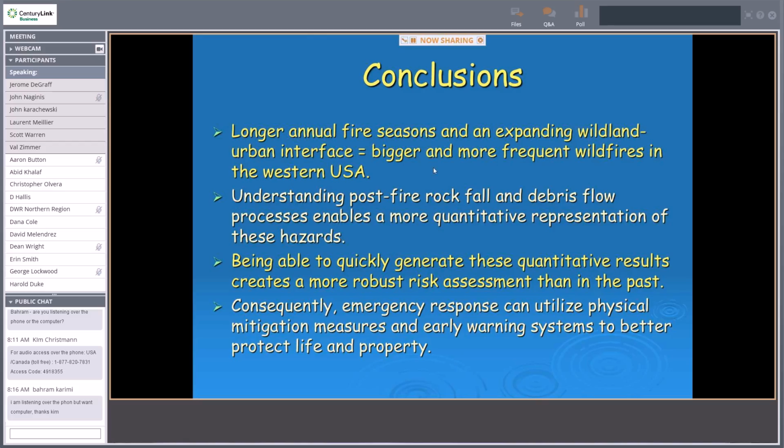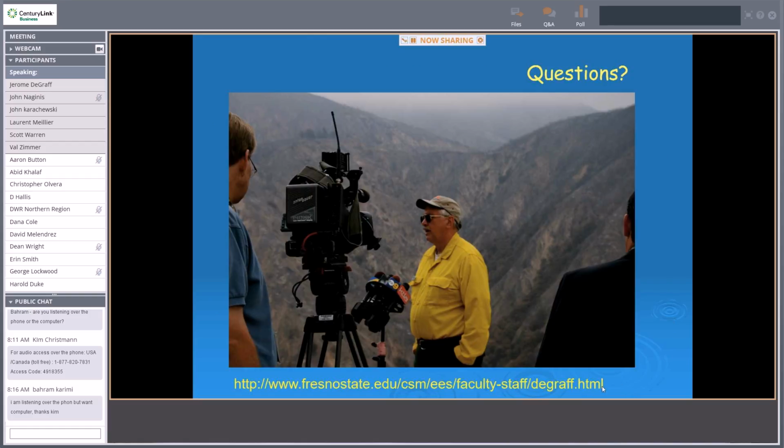We are going to have to deal with this for the foreseeable future, because we're going to have bigger and more frequent wildfires. At least we have a better understanding of why and where we have them that lets us do a more robust risk assessment. And so hopefully emergency response can utilize physical measures and early warning systems to better protect life and property.